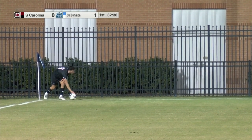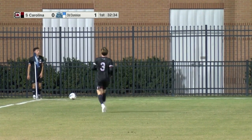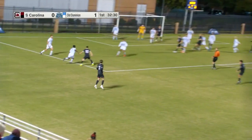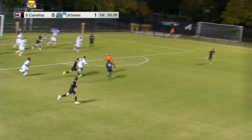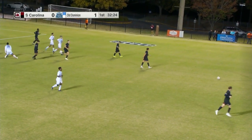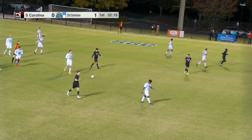It's going to be a corner. Dekel Dax will take it. It'll be corner number 5 coming up for South Carolina. He goes short with it, and instantly it's taken away. And then there was a big collision there as Perez collides with Dean. And this one is going to go the way of Dean.